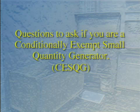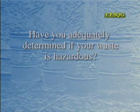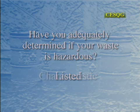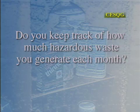For businesses generating less than 220 pounds of hazardous waste per month, the requirements are fairly minimal. As a CE-SQG, you must be able to answer yes to each of the following questions. You need to determine if your waste is hazardous. If so, is it a characteristic or a listed hazardous waste? Do you inventory how much hazardous waste you generate each month?